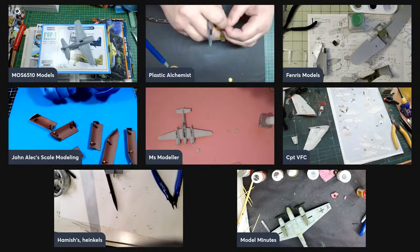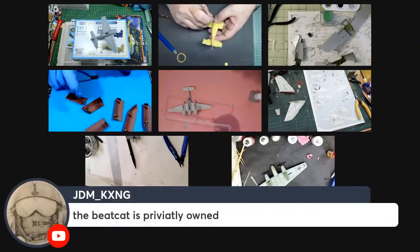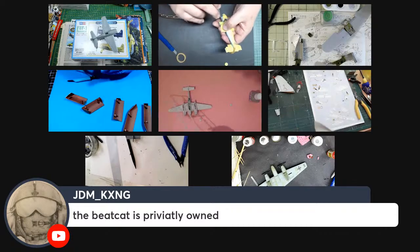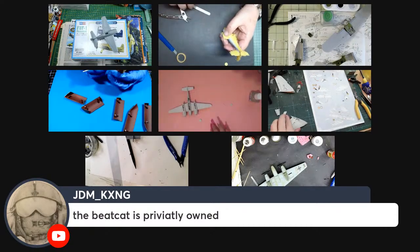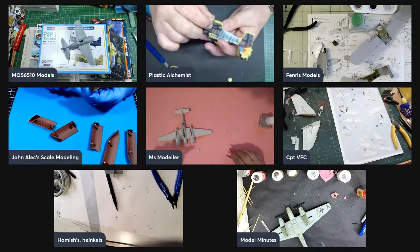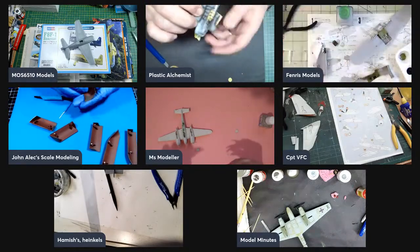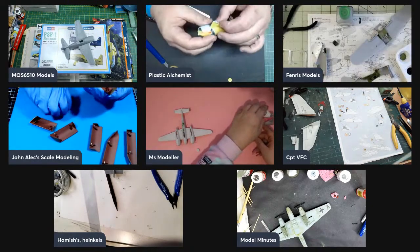Apparently the Bearcat's privately owned according to someone. It is privately owned, and also the pilot who flies those planes at Duxford said that his favourite one is the Bearcat. Probably because it's the most refined one. So what you're saying is you're going to marry him and steal his Bearcat. No. Probably, yes. That sounds like a euphemism. Don't say that.